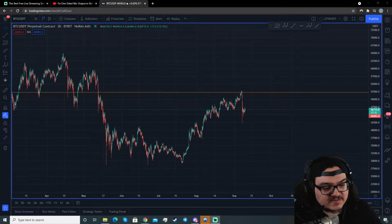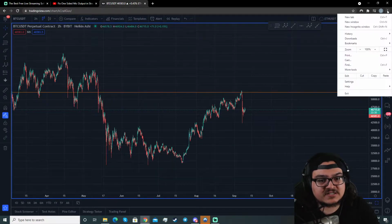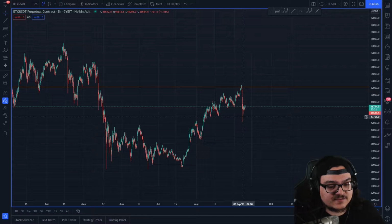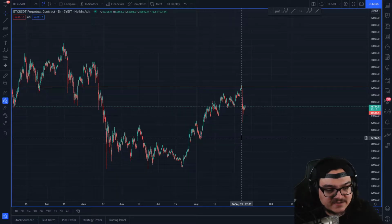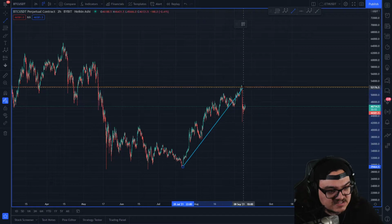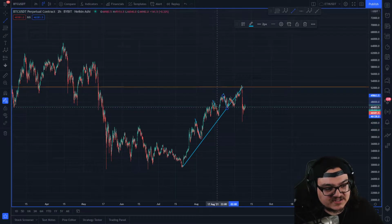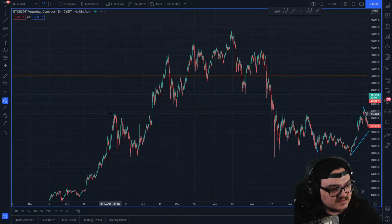And today I want to talk about something I wanted to discuss that can help put things into perspective for some people. Into understanding why this dump happened and why I think it was necessary for us to push to higher highs. You got to understand that markets just don't move in a straight line. This is a straight line. You can call these pullbacks a trend, but this, that's not a pullback. This is a pullback. This is a pullback.